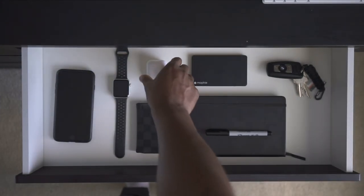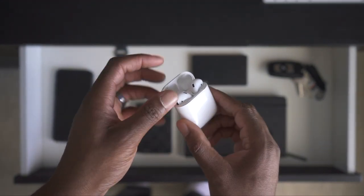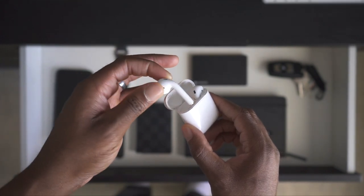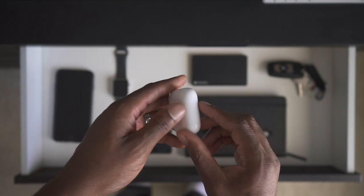Next up is my Apple AirPods. I love these because they're simple and easy to use and seamlessly switch to whatever device I'm using at the time. Most of my tech is from Apple, so this was a no-brainer purchase for me. I often listen to music or use these as a Bluetooth headset.